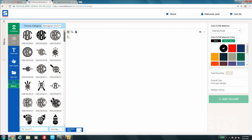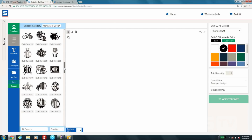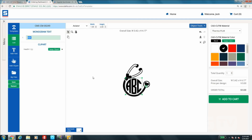We have created a way for you to easily create custom monograms in a variety of templates and a variety of frames, so you can customize it completely to your customer. So if you have a customer that you're decorating for that maybe just so happens to be a nurse or a doctor or somebody in the medical field, you can now customize a monogram for them.